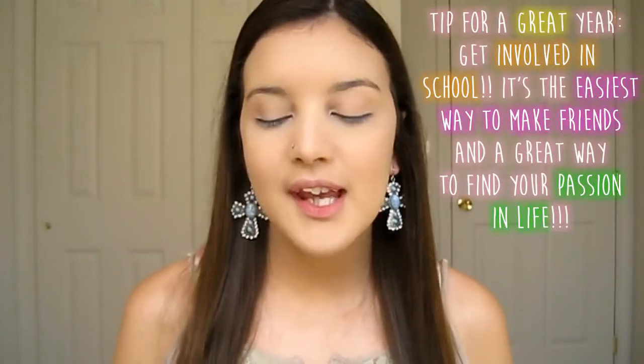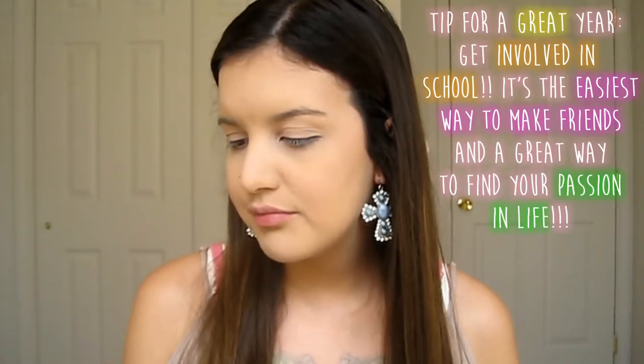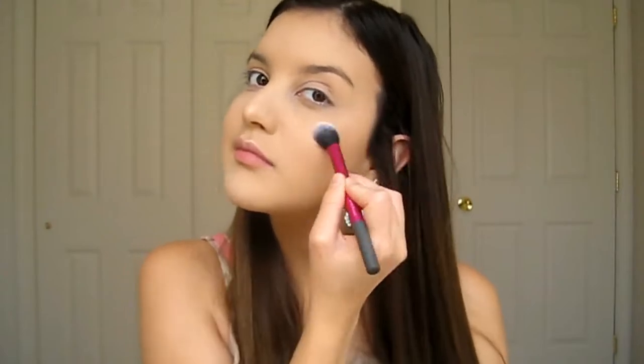Okay, now for highlight, I'm taking this Real Techniques brush. I believe this is a setting brush is what it says, but I use it for highlight, and this Maybelline Master Chrome highlight in 100 Molten Gold. This is amazing. Okay, now for brows, I use the Milani Brow Gel in dark brown and the little brush that it comes with.